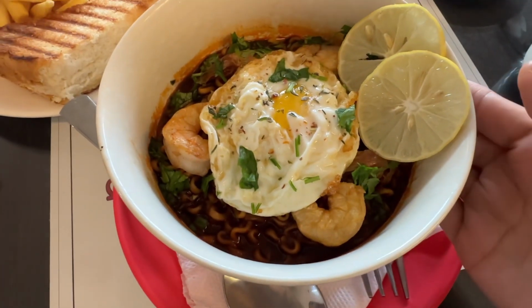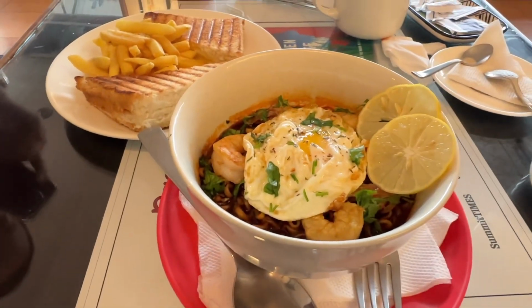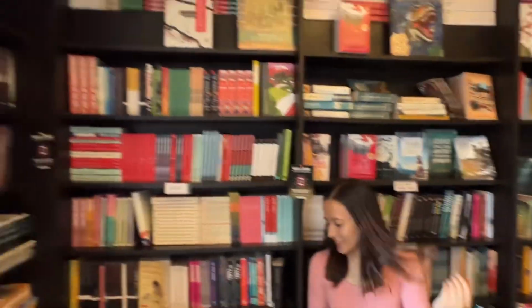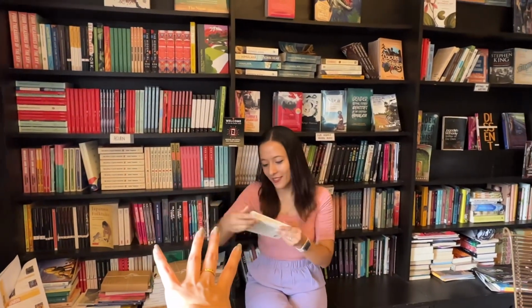Ordered seafood ramen and this is grilled chicken. We are here in Cafe Fiction, Rachna Bookstore. Did you like the place? No, very aesthetic place. I want one. What do you want?